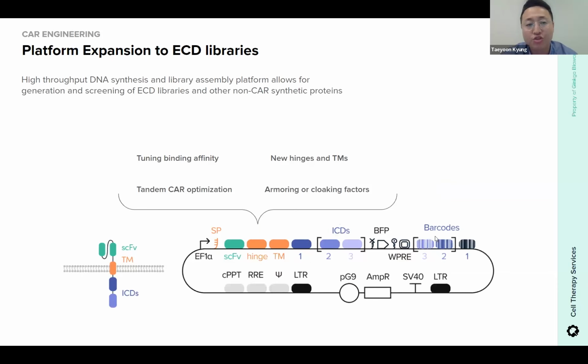And lastly, I just wanted to share that we just showcased our ICD library, but that's not all we are looking at right now. We can also easily tune different types of extracellular components in the CAR. So we can explore different types of binders with different affinities. We can try out different hinges and transmembrane domains. Also, we can optimize bispecific CARs, for example. And then we can optimize synergy between these CAR signaling domains and the payload we can express together with the CAR, such as cytokines, switch receptors, and also the cloaking factors, which Xiaoli will explain a little further in the later slides.